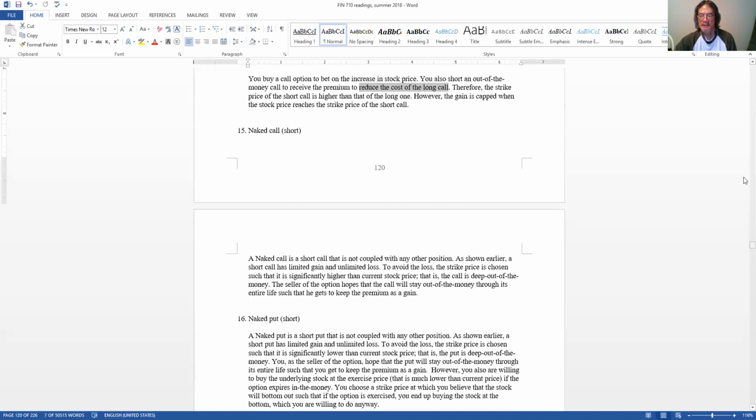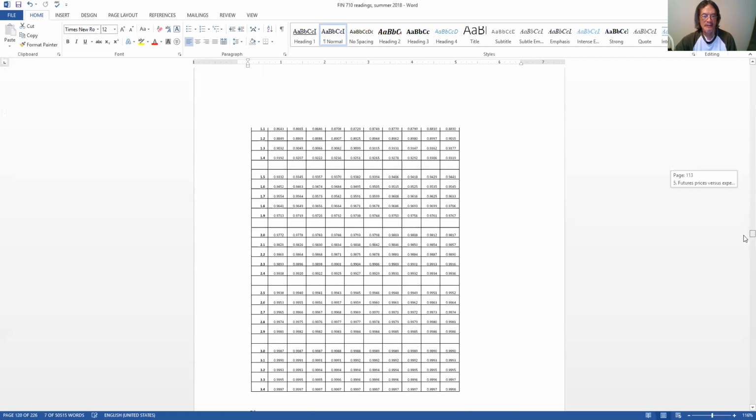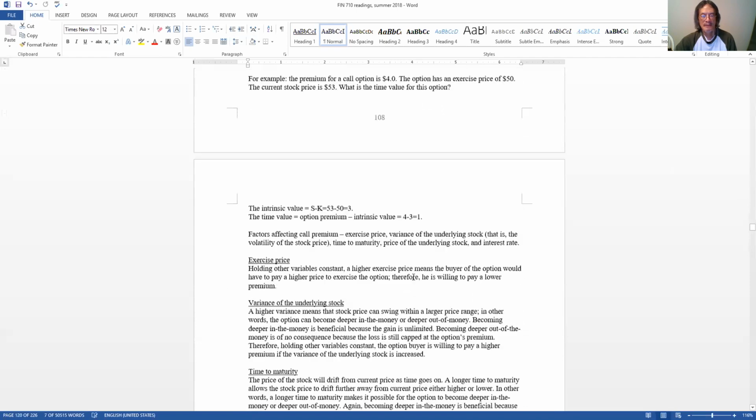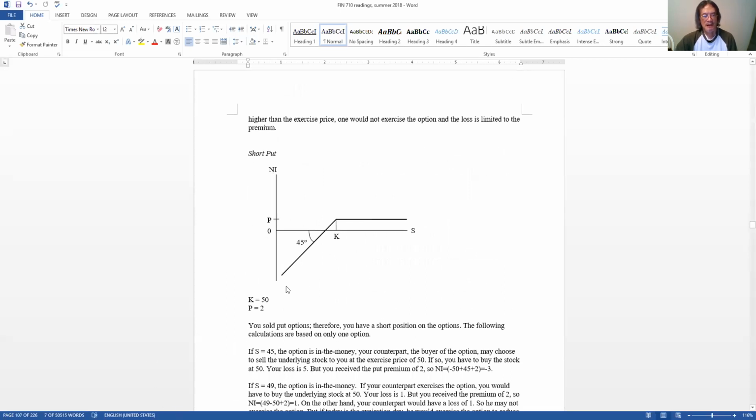Again, let's go back to earlier material for the short put. Here. This will be the net income profile for a naked put. So usually you choose a deep out of the money put. In other words, the stock price now is much higher than the exercise price. For example, here. Therefore, the chance for the stock price to move down all the way for the option to become in the money will be quite small. In other words, the chance for you to have this unlimited loss is quite small. And you just get to keep the premium as a gain.